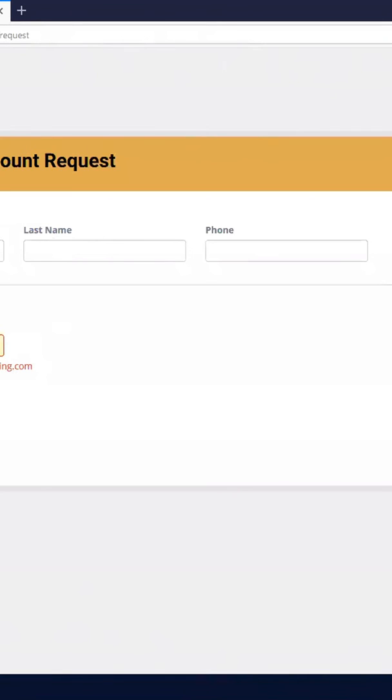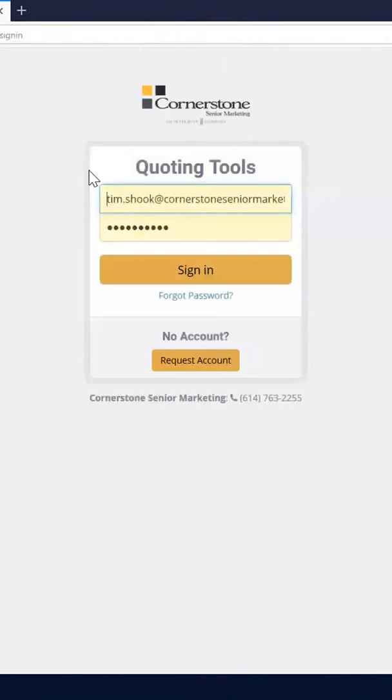Let me go back to the login page, and then once you get your username and password, you just type that in and click sign in.